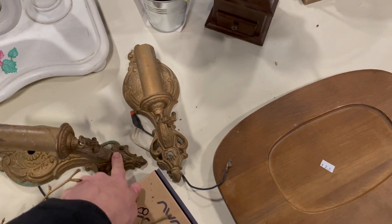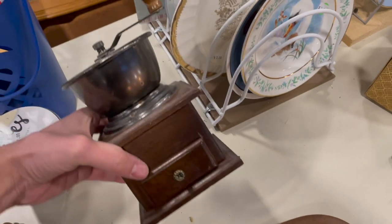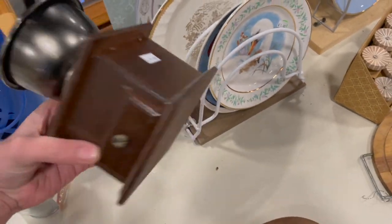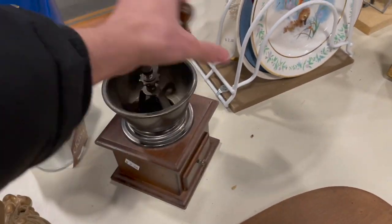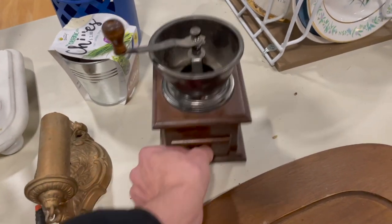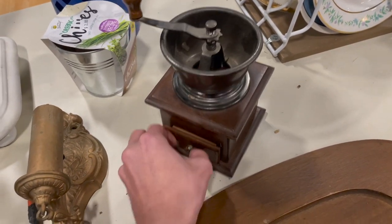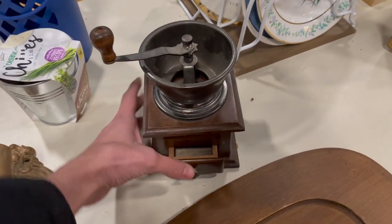So they actually do sell kind of fast. Coffee grinder. $5. That one is newer. The older ones sell for a higher price, obviously. Let me open it. Yep, and the coffee goes in there. All right.